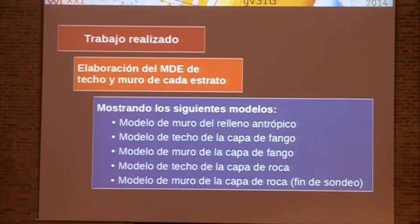This model, however, is not so reliable, because when the probing depth was not enough to reach the very end of the rock, we had to use other measurements, such as that of the probing end, the end of the probe, the edge of the probe. Therefore, in this case, things are not that reliable.